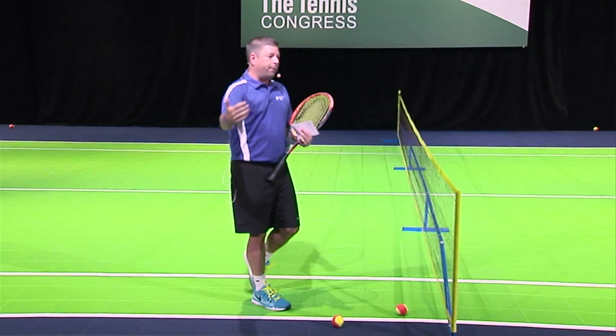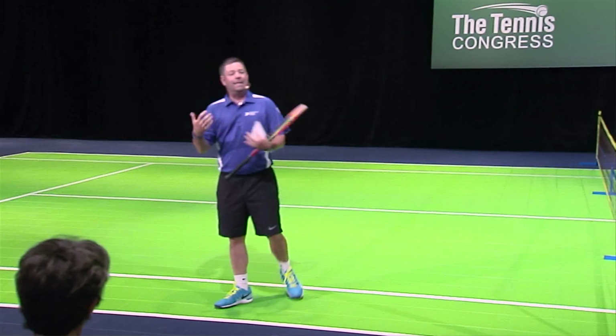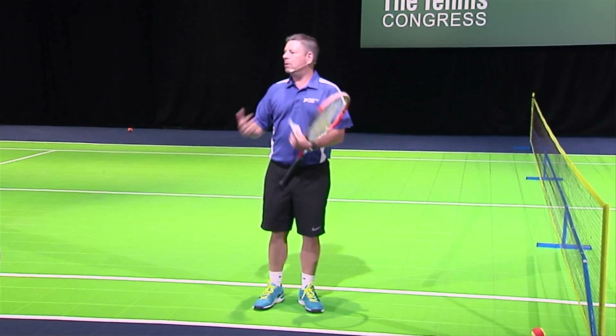I want to drive it, allow them to hit the ball. They're probably not going to hit a winner. Set the next shot up. If they don't close, I'm going to drive it again to their feet. If they close in tight, I'm going to lob it. But the pattern is I'm not panicking.